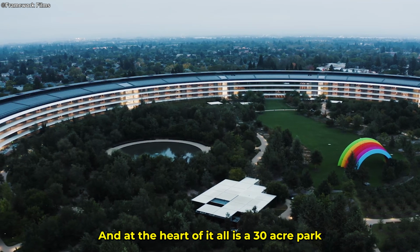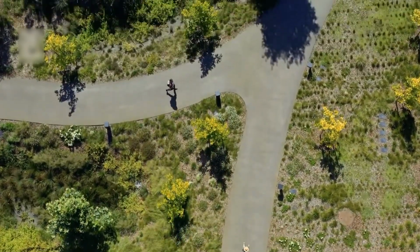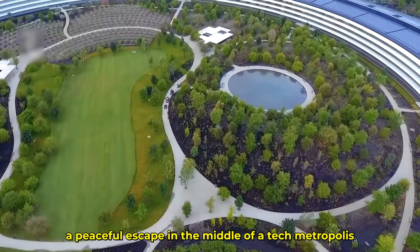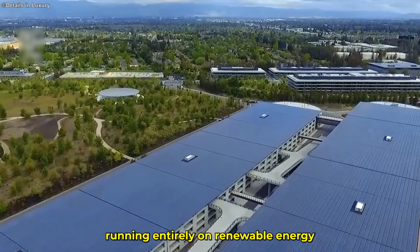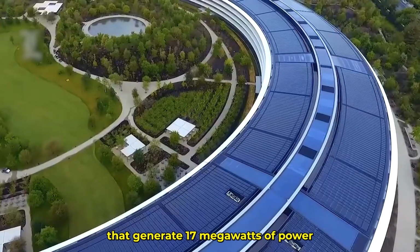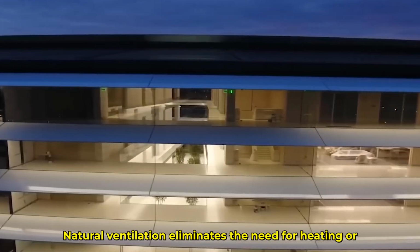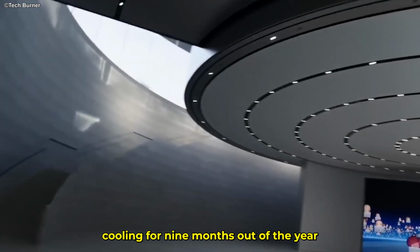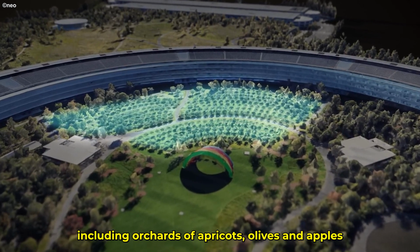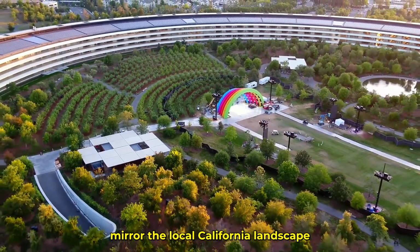And at the heart of it all is a 30-acre park filled with fruit trees and winding pathways inspired by California orchards. A peaceful escape in the middle of a tech metropolis. Running entirely on renewable energy, Apple Park boasts solar panels that generate 17 megawatts of power. Natural ventilation eliminates the need for heating or cooling for 9 months out of the year. Over 9,000 trees, including orchards of apricots, olives and apples, mirror the local California landscape.